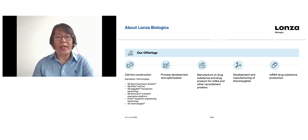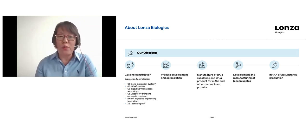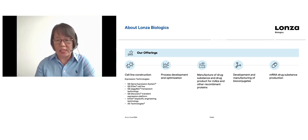Before we begin, I would like to give a brief introduction to Lonza Biologics. We have industry-leading expertise in cell construction, process development, as well as manufacturing drug substance for both monoclonal antibodies and other recombinant proteins. Additionally, we develop and manufacture bioconjugates. In recent years, we have also established a leading position in mRNA drug substance production. We offer a wide range of expression technologies and tools to meet various needs and achieve these goals.